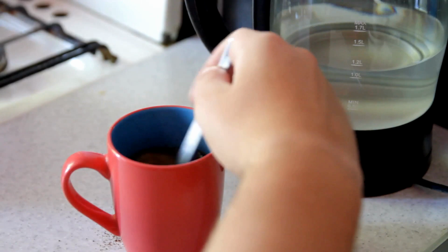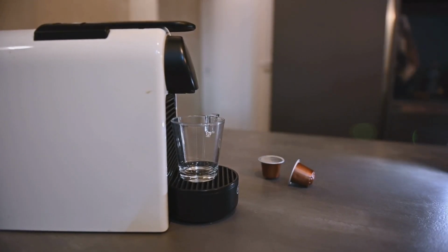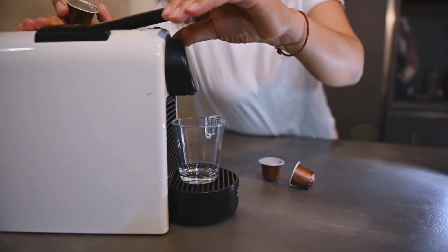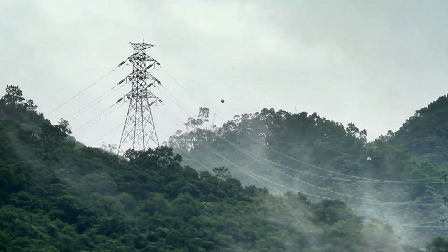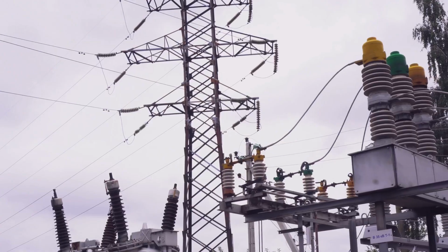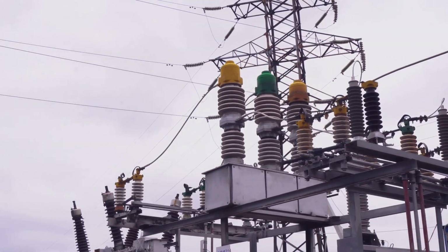Efficiency metrics. Imagine if your morning coffee maker wasted half the water you poured in. Frustrating, right? That's essentially what we're dealing with when it comes to transmission efficiency. Let's explore how regulators ensure utilities aren't spilling our electric coffee.